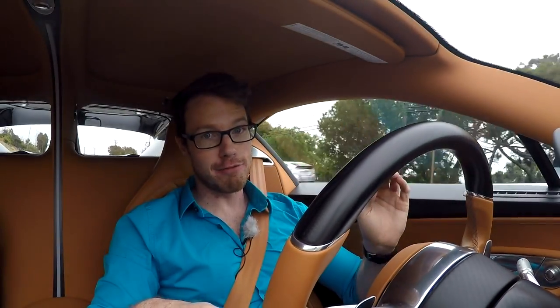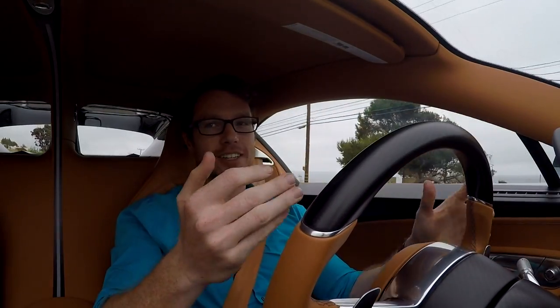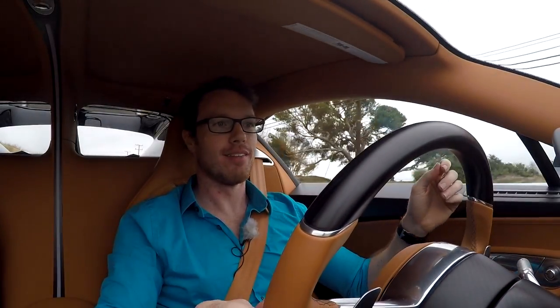Now, don't take that to mean it's tame. It's not. It's still 1500 horsepower. It will bite you in the ass if you don't respect it. But you can approach the practical limit of this car on the street, not the actual limit, the practical limit of this car on the street, and really enjoy it.